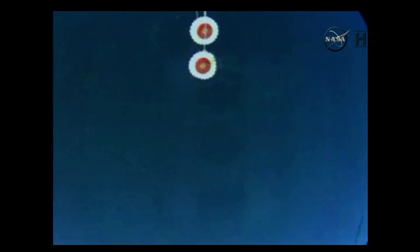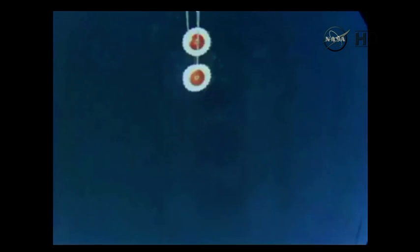35,000 feet. That view of Orion from the Icana. 25,000 feet. Time to splashdown, less than 4 minutes. Forward bay cover has been deployed. Drogues have been deployed. Great video from the Icana. 15,000 feet until splashdown. Coming up on main chute deploy.